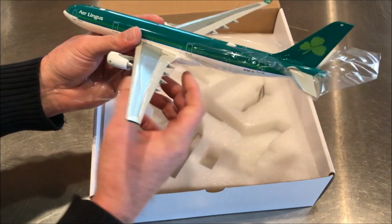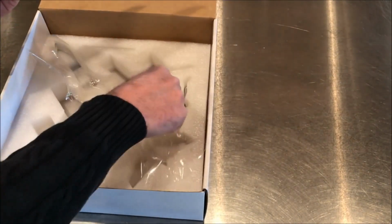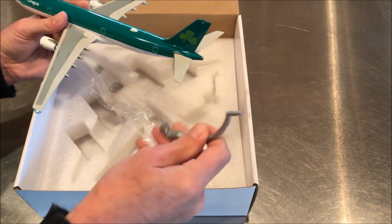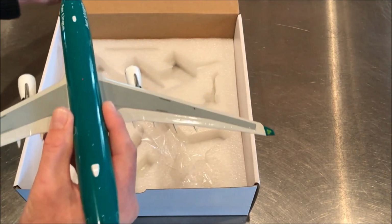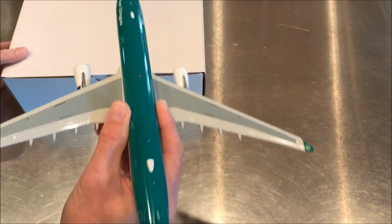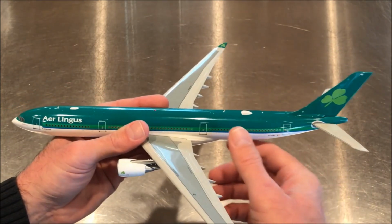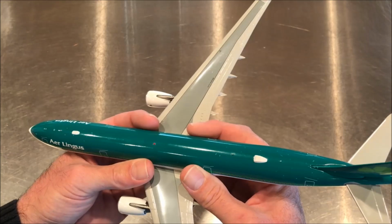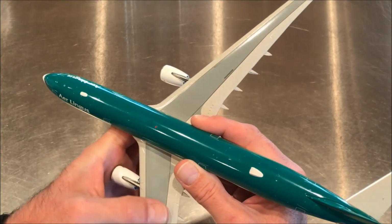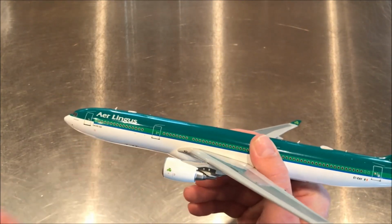And the A330 is a really just awesome aircraft to be on. Here's the support for the stand. Let's have a look. Nice. Love those colors. InFlight does a really nice job with their models. See just a little bit of packing grease and stuff there. Other than that, it looks really nice and clean.